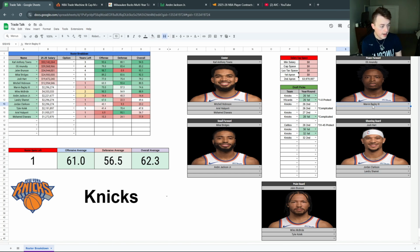We added another big man option in Marvin Bagley, and in theory, another guy that can play next to Towns if needed, which I think is valuable, right? He can go between that forward and big man role. We added another defender, like we said, Andre Jackson Jr. We hope his numbers are going to go up when he's not just being shamed on the Bucks for whatever reason, because they just don't play him.